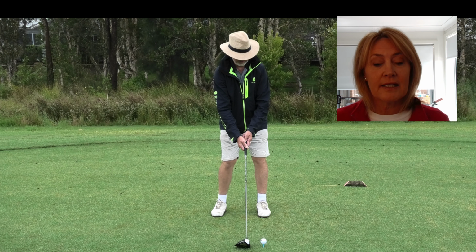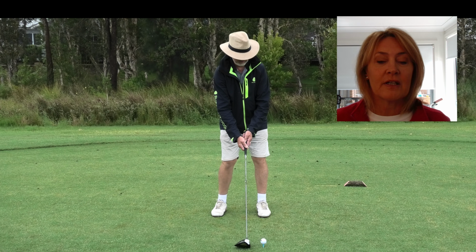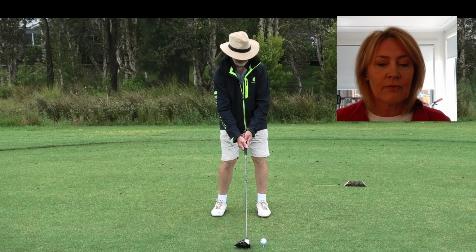Now he's also got a little bit of a weak grip. Now this left hand is too far underneath the club. Weak doesn't mean how tight you're holding the club, or strong grip doesn't mean how tight you're holding it. Weak means the left hand or the leading hand is a bit under, and strong means it's a bit too much on top. So with this particular grip, it also encourages a weak shot out to the right. So we would fix that up and get that left hand a little bit more on top of the club, and that will straighten you up as well. Again, similar, you can see ball position just inside the front foot, wider stance. So those are our main points.